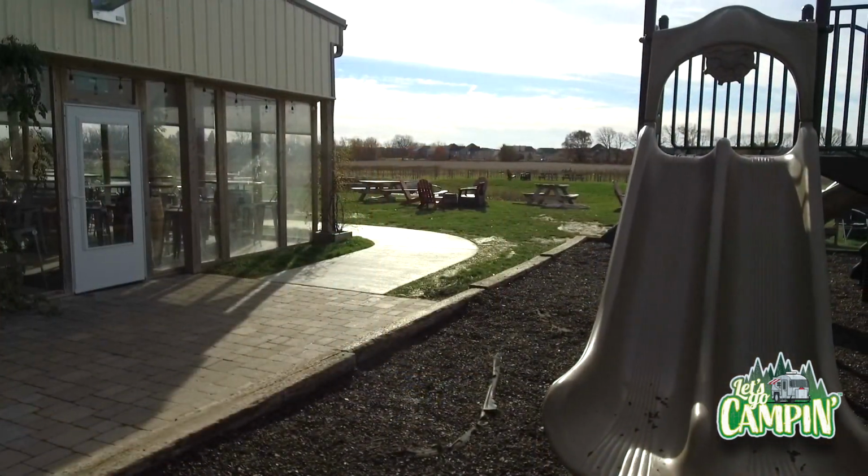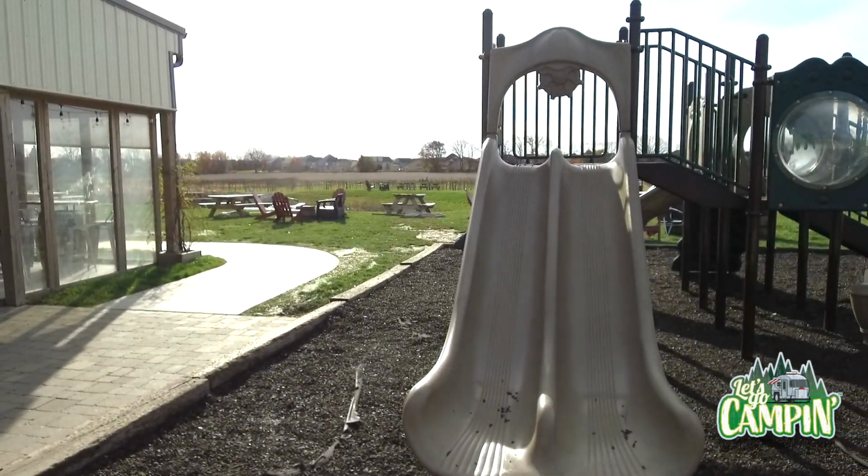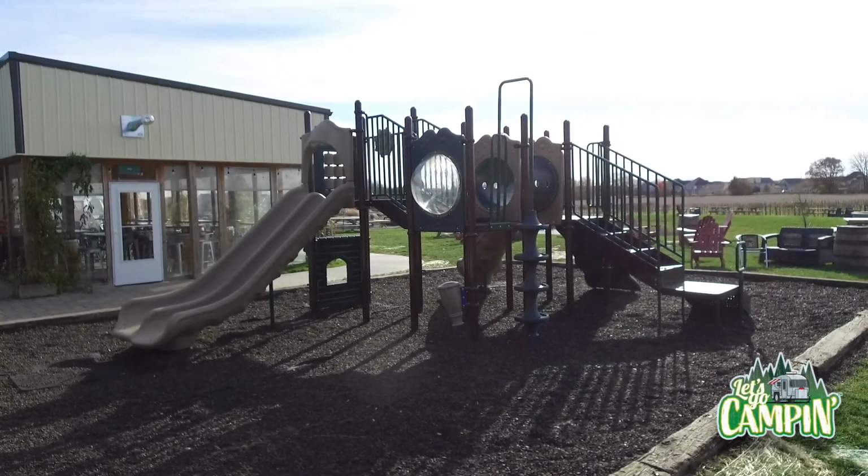And we are a family-friendly establishment here. We even have a small playground for kids. Kids are more than welcome and we love to have them here. It's a good experience for the whole family.